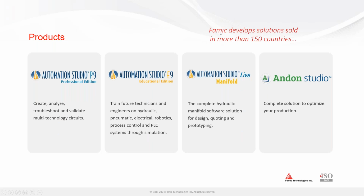We have 4 products. First is our Automation Studio Professional Edition, which is used to create, analyze, troubleshoot, and validate multi-technology circuits, and it is used in industries. And Automation Studio Education Edition, it is used to train future technicians and engineers on hydraulic, pneumatic, electrical, robots, and PLC systems, and it is used in engineering colleges and institutions. Another is Automation Studio Live Manifold. It is a complete hydraulic manifold software solution for design, coating, and prototyping. And we have another software, Anden Studio, which is a complete solution to optimize your production, and it is more related to Industry 4.0.